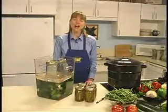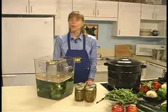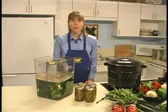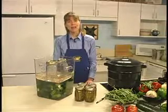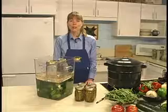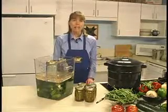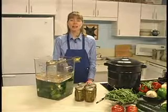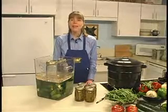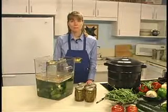Pickles and relishes are high-acid products. The large amount of vinegar adds acid to quick-process pickles. In fermented pickles, lactic acid is produced during the fermenting process. Because they are high-acid products, pickles are canned in a water bath canner. Processing is necessary to destroy yeasts, molds, and bacteria that may cause spoilage and to kill enzymes that affect the color, flavor, and texture of pickles.